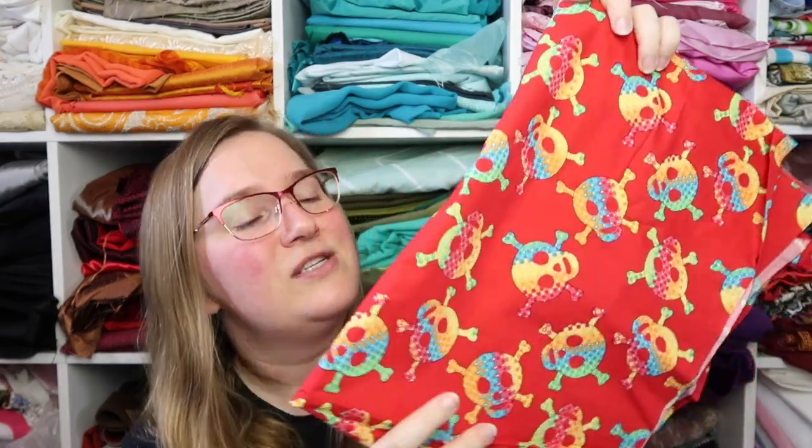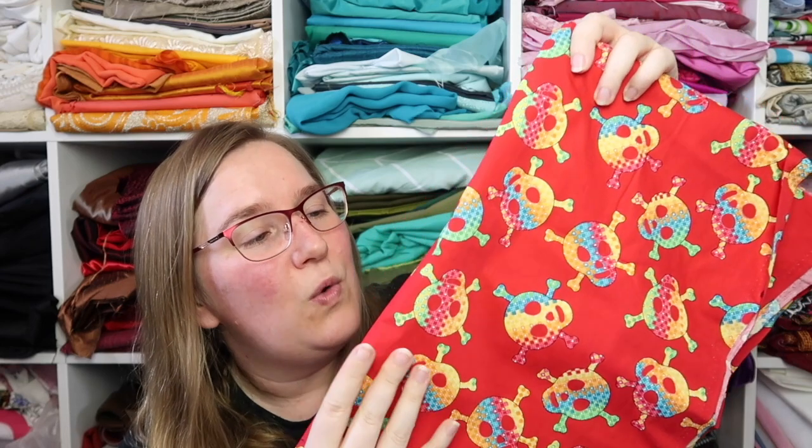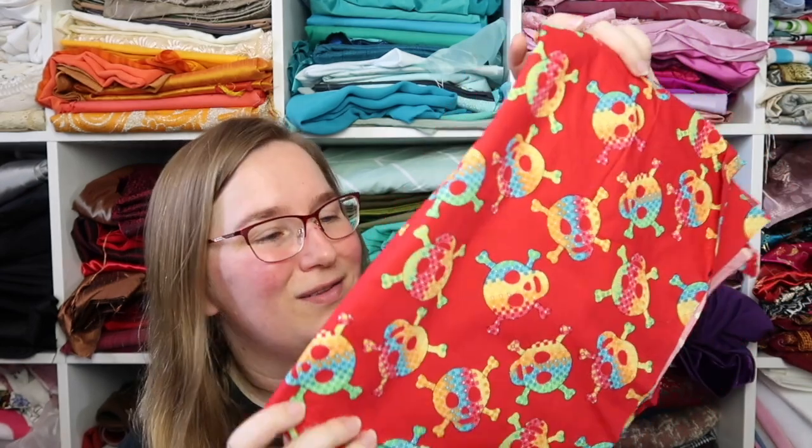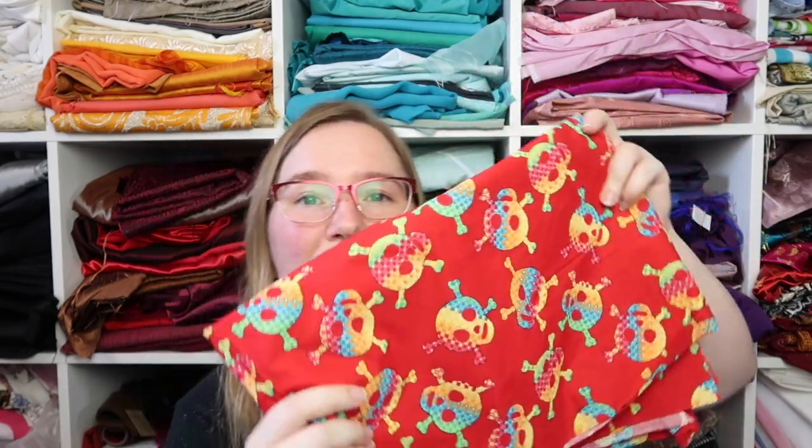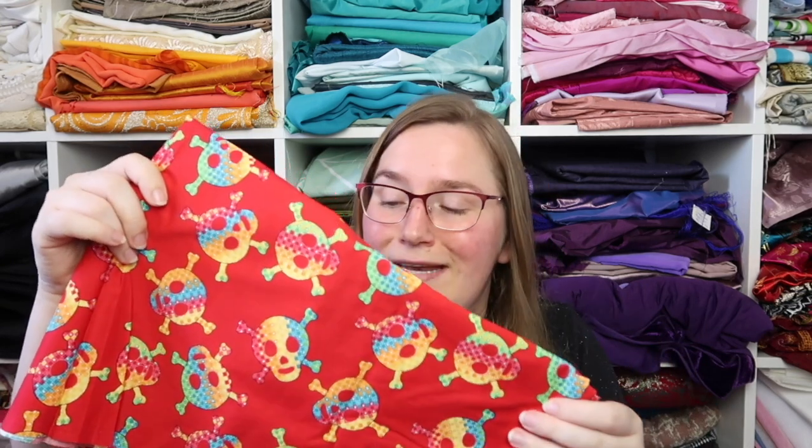Oh, I'm so excited, I can't talk. And this one is just all colorful skulls that are really, really funky, and it is on cotton. My husband has already told me that he's going to request a mask be made out of this, and to be honest, I think I'll make one for myself in this print because it's super cool. There's a fair amount of fabric in this, so who knows, maybe I'll do a mask and matching scrunchies with this. Yeah, that's cool.